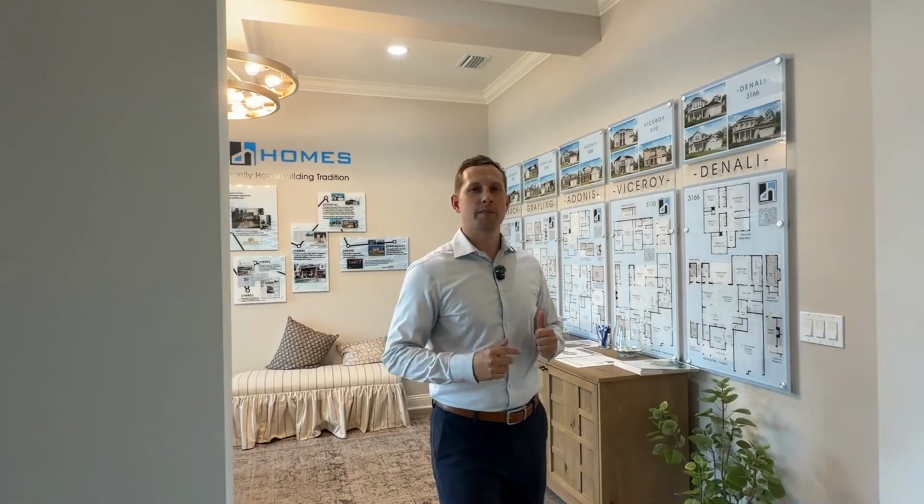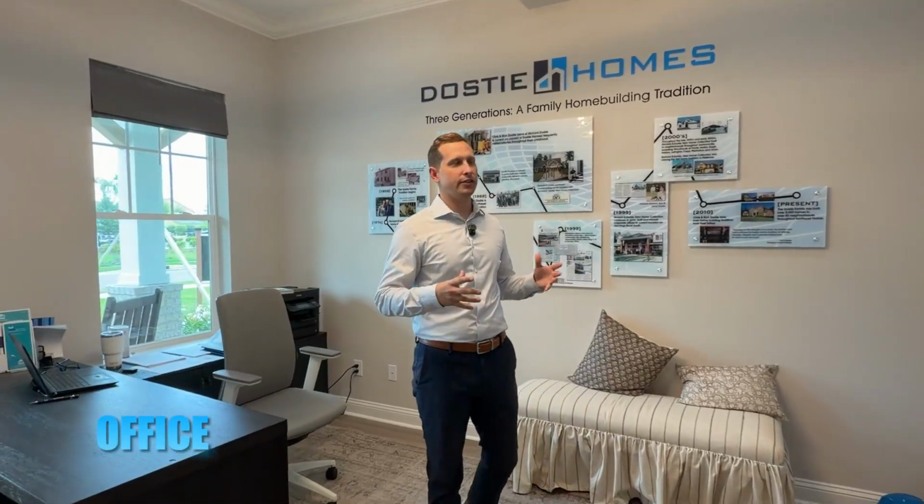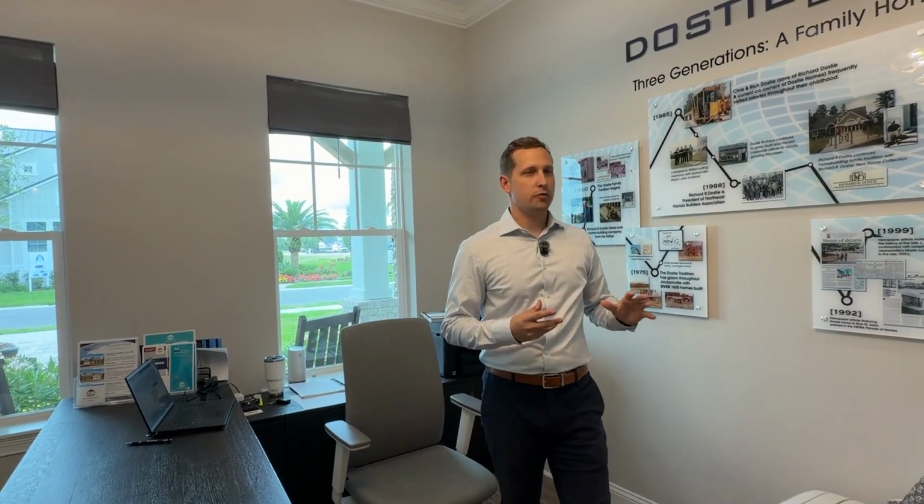All right, so now we're gonna come into the dedicated office. And what I love about this floor plan is having the office here in the front. It really does give you some nice separation. Obviously if you have kids, they could be upstairs. Your primary is downstairs, which we'll get to momentarily. But this gives you a great space to be able to work from.